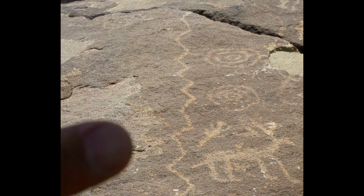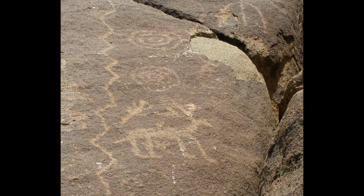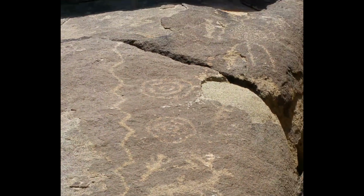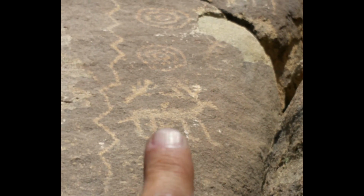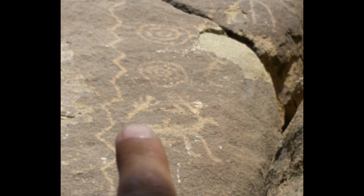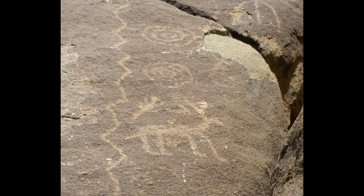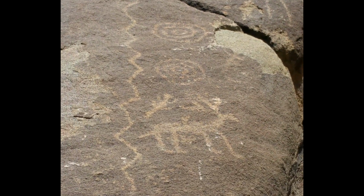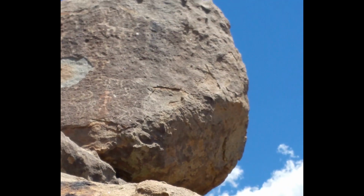Wow. That line right there. Is that lightning coming down from the heavens? It is. And then you can see this native animal right there. Is that a lizard kind of thing? Maybe the heavens are opening up and bringing down these celestial creatures. Wow. And look up here.